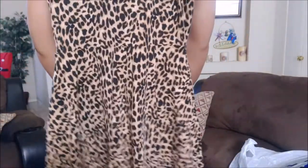And then I found this, and this is pink leopard print. I don't think I showed this. If I did, disregard, but cute pink medium dress, leopard print, so cute.